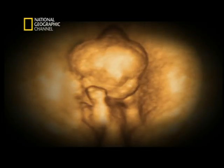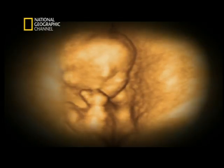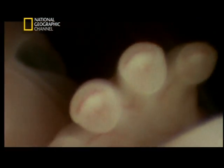Hands develop before the feet. This could be because hands are going to be used first once the baby is born. Or it could be because the hands, being important sensory organs, develop at the same time as all the other senses are beginning to form.